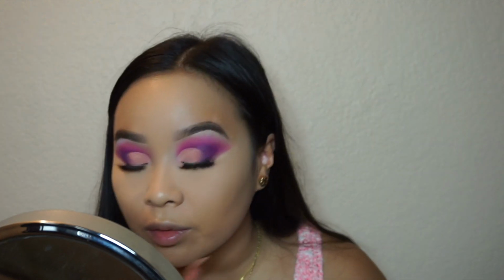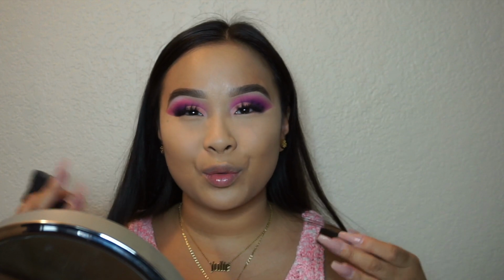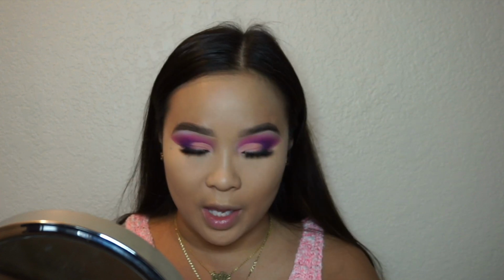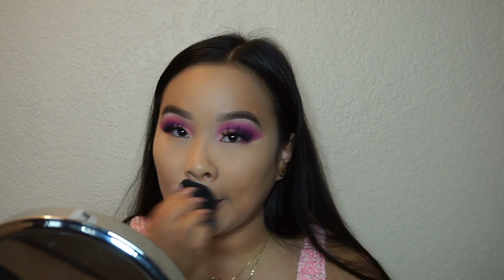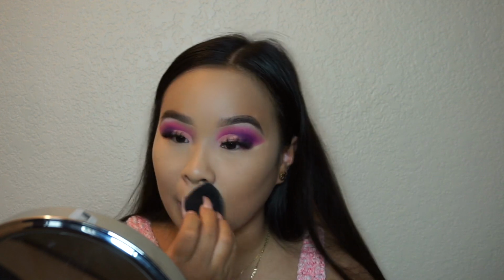Oh, my pores look really good. It feels super smooth. It feels really light on the face. I almost can't feel the foundation or the powder because it's so lightweight. I'm wondering if I should have got the translucent powder, because I feel like this powder is making me look a little bit light and pale.